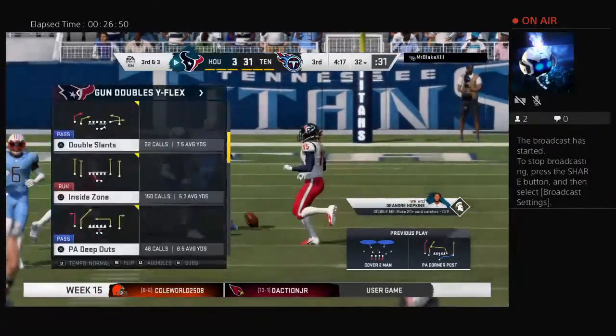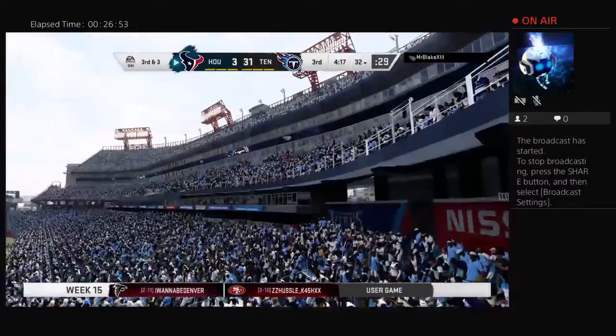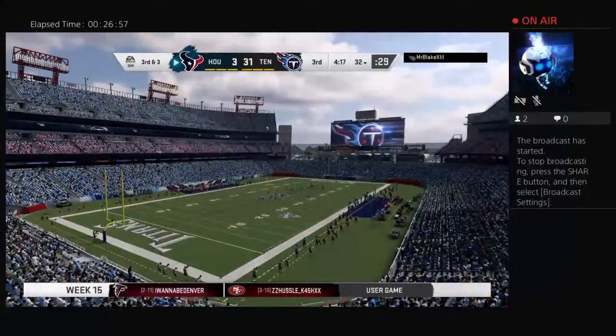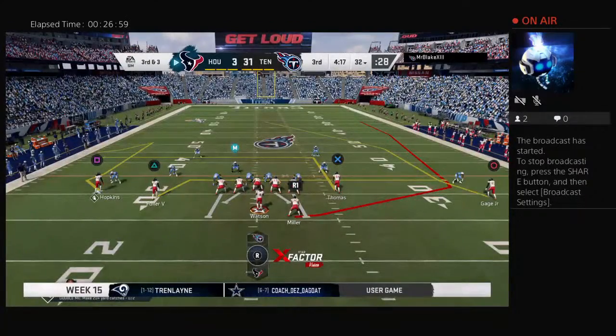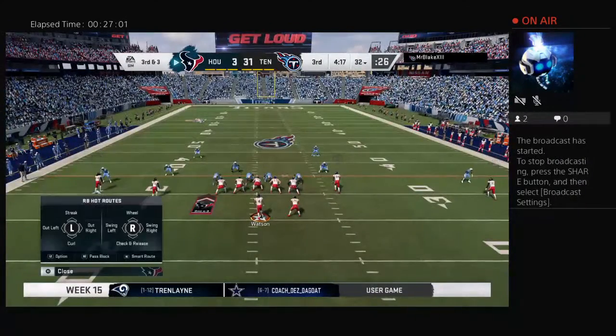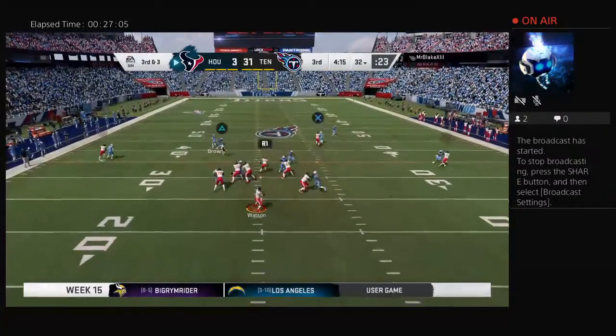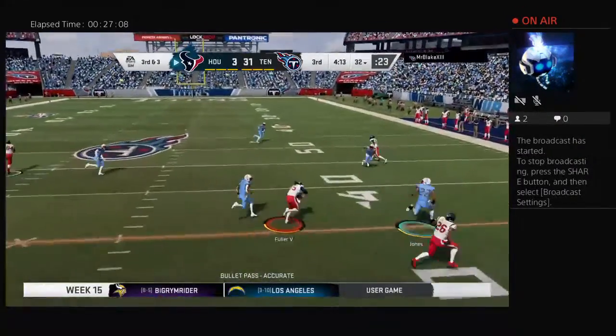Trying to decipher what's going on out there because I don't know if he's just getting bad reads. I don't know if the defense is confusing him. I don't know if he just has bad info and intel before he snaps the ball. But he's made some pretty bad decisions with the football lately. Yeah, several bad decisions on the interceptions he's thrown, and frankly, that should have been another pick right there.